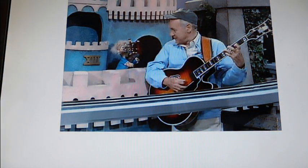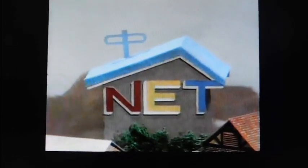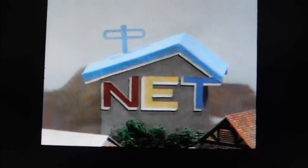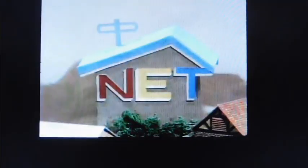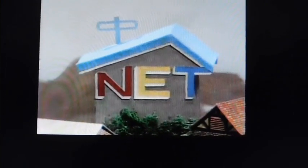Really neat thing here. Now I've got one more thing to show you related to the earlier part of this video. I'll be back with that in just a second. Okay, I'm going to have to film this way. Hopefully you can see this. This is again the picture of the NET building. And this is my version of the NET building. I used this picture as a model for my model. And you can see the one with the lettering with the dark shadows below it.